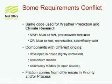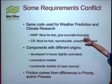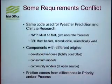So some of the requirements for this model conflict. For example, from the weather forecasting side of the house, the simulations must be very fast and give accurate forecasts. And in fact, they have a very precise set of metrics for forecast accuracy and a business goal of improving accuracy by a certain percentage every year. So accurate forecasts are the most important thing for those people. For the climate scientists, scientific validity is more important. They will accept a run that's less faithful to the observational data set as long as it's better physics.